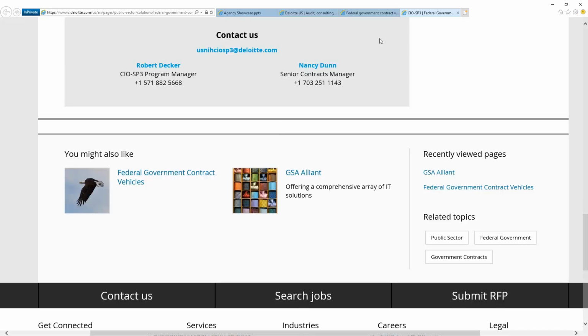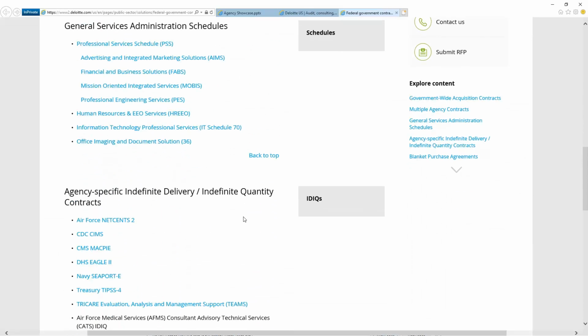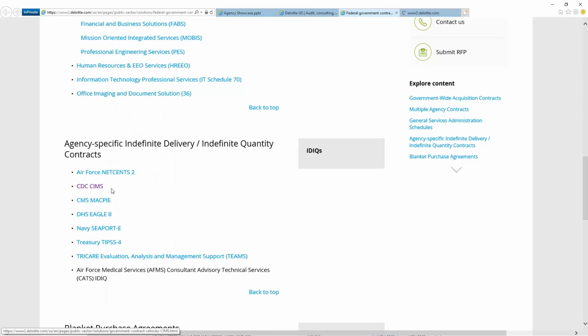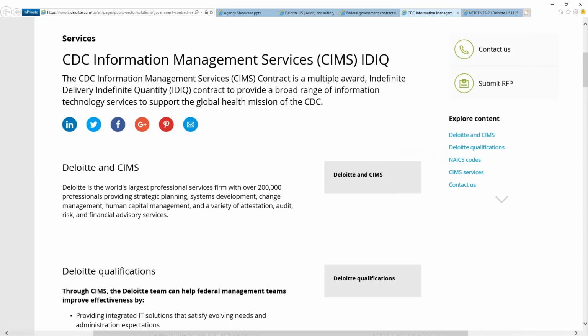And I'll just go to one more. Let me go ahead and close this because there was another one that I saw in here that had a pretty good list. I don't know if it was CDC Sims or NetSense. Let me choose one of those 2. I was looking around everywhere for information for you. And these vehicles are the things that provided the most information.